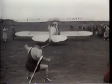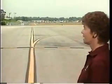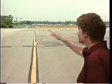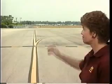Holding. On your way out to the runway, you will, at busy airports, occasionally see a single dashed line across a taxiway. This is a holding position for a crossing taxiway. You want to hold short of that line when ATC has asked you to hold short of the taxiway. This will help ensure clearance for aircraft passing on the crossing taxiway.